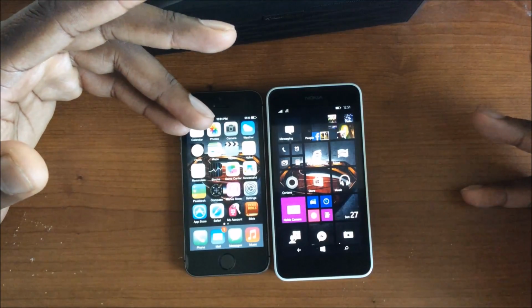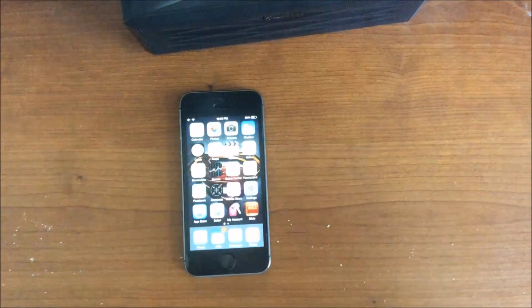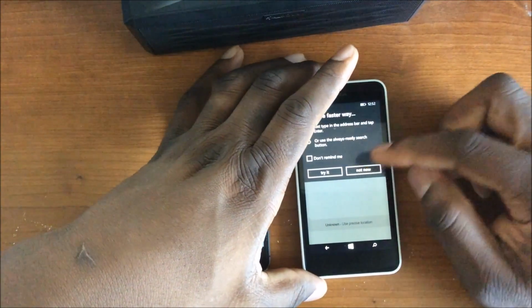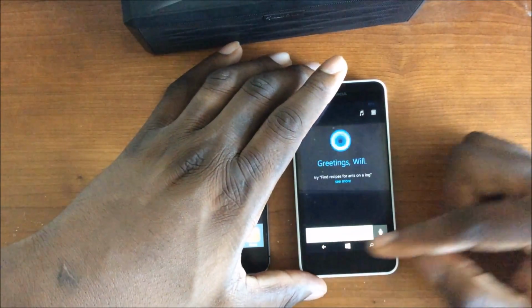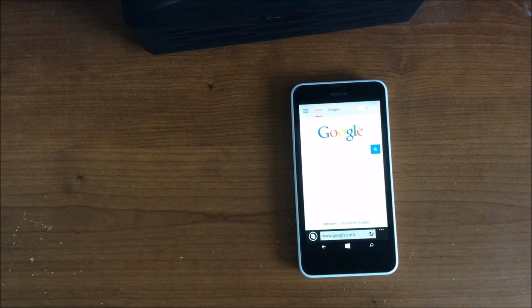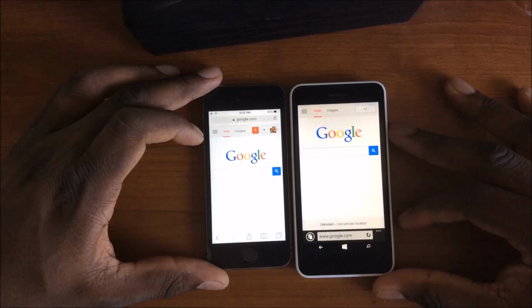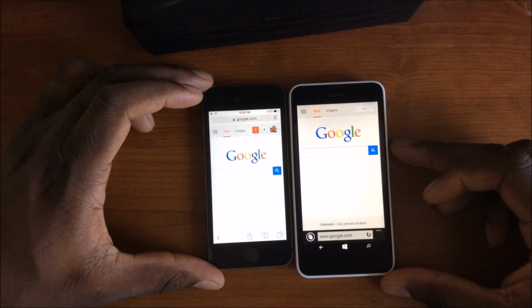Now let's get into web browsing. Let me clear both these web browsers real quick here. I'm going to put them both on Google. They've all been cleared out. And let's go to Google on this one. All right. So you can see here how they both bring up Google. You can see the difference in the screen sizes.